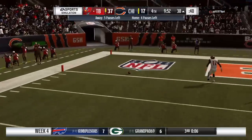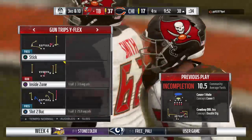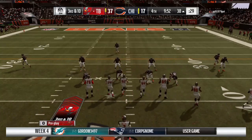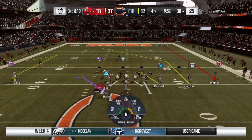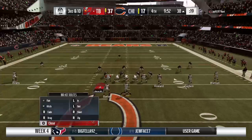And it's incomplete. Took a shot, couldn't connect. He was looking for Chris Godwin that time. And it's third down. I guess they figure with a guy who is that hot downfield, who knows how to get the ball into the end zone, you throw it up and give him every opportunity, even though that one fell incomplete. Yeah, he's already been in the end zone multiple times. Tried to target him again deep there, but unsuccessful.